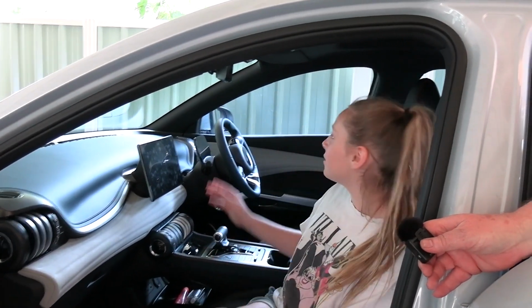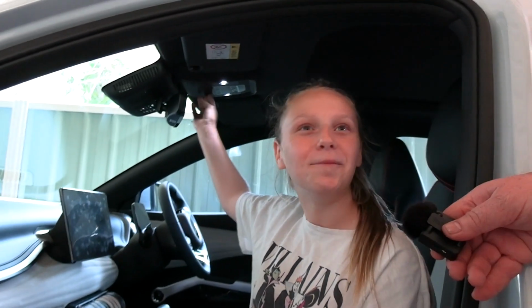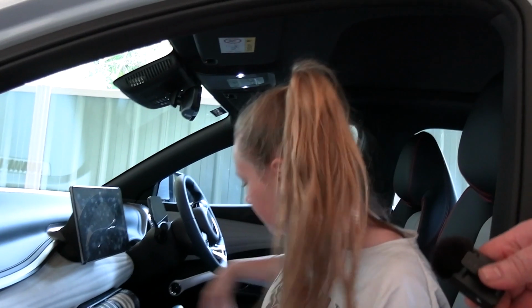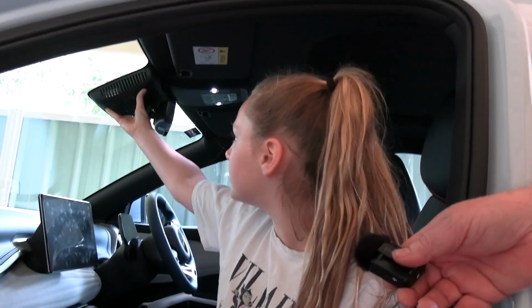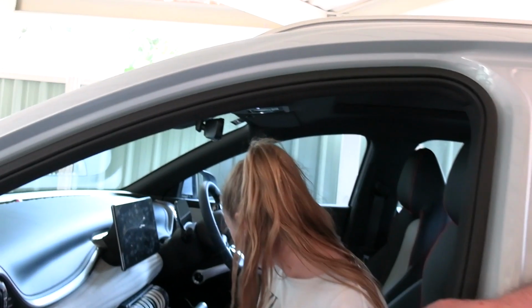I think we are all used to having a sunglasses holder up the top here. But I don't know if it's down here or here. So it doesn't have one up there? No, it doesn't. Oh, wow. There's probably some radar gear or cameras up there, so they've taken it out. And where my sunglasses are sitting is the wireless phone charger. And you've got the heated seats as well.